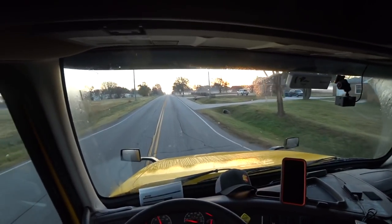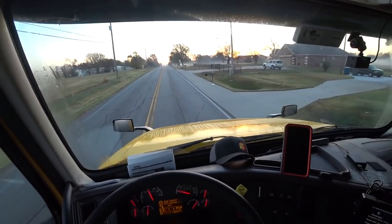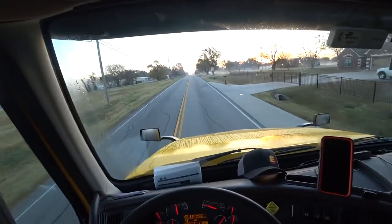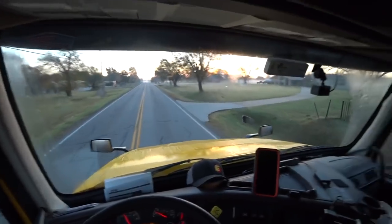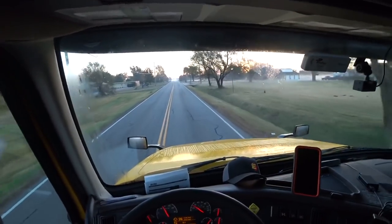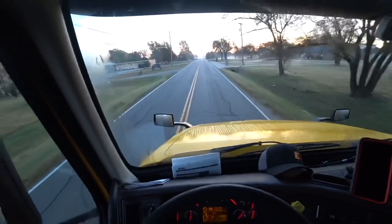Beautiful morning here in Tulsa. It's like 55 degrees. Supposed to be almost 70 today. Yeah, but tomorrow is supposed to start getting a little bit colder. That's what to be expected this time of year.